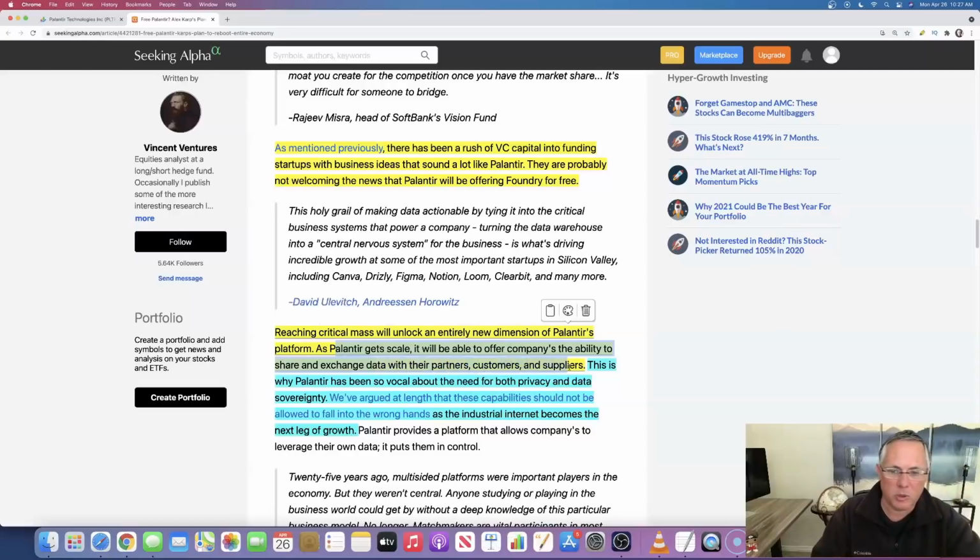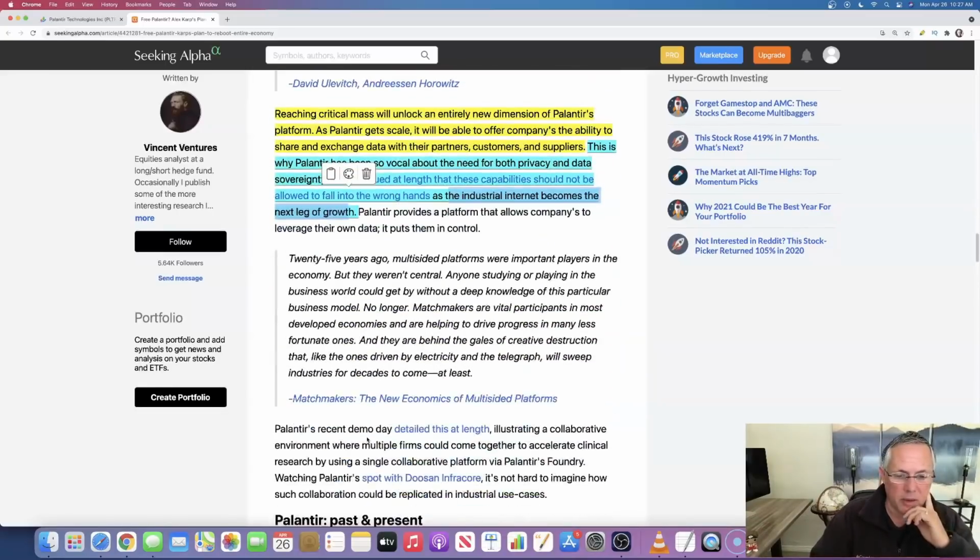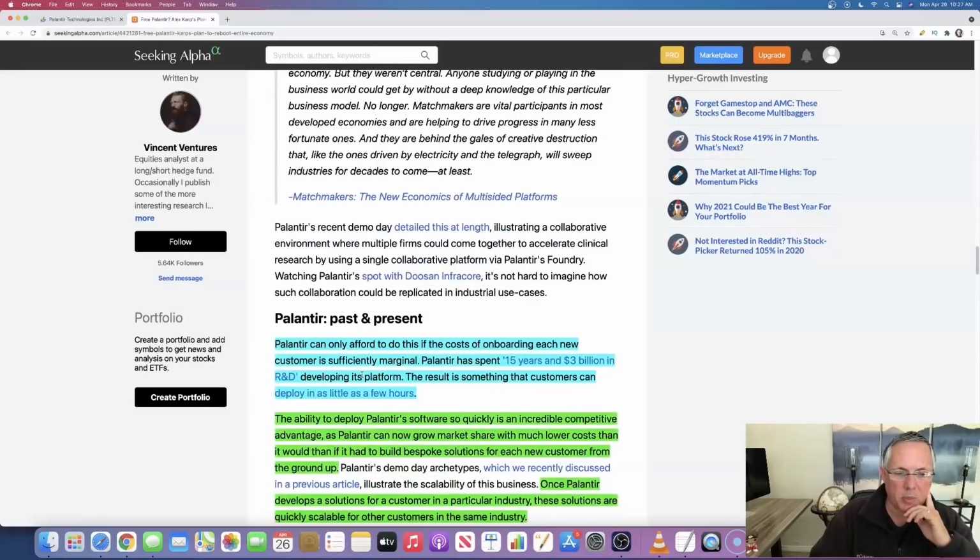This is their customers, right? This is why Palantir has been so vocal about the need for both privacy and data sovereignty. We talk about that all the time, but Palantir still gets beat up on that. Palantir is the technology, right? We've argued that they're the technology enabling their customers. What their customers do with the data is not on them. They're the technology, okay? Again, I feel real strongly about that.